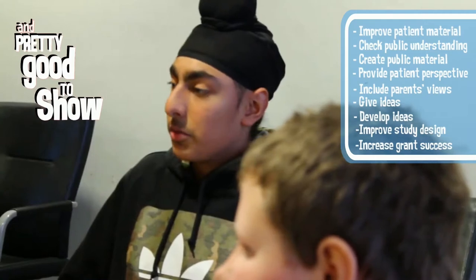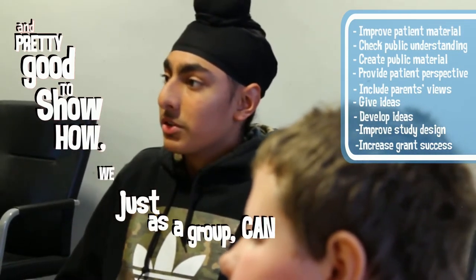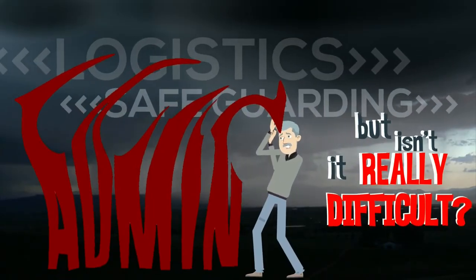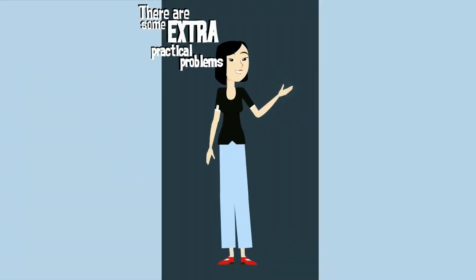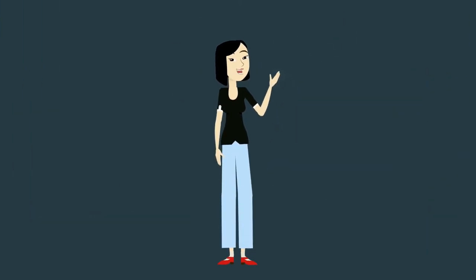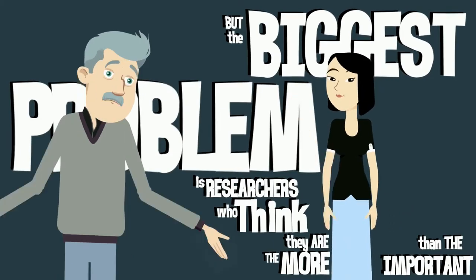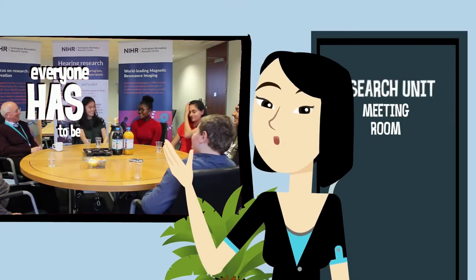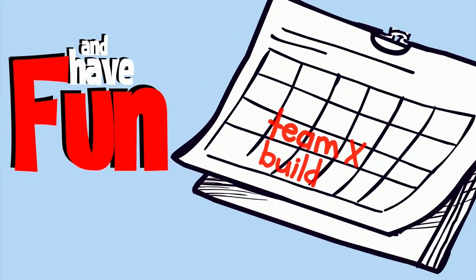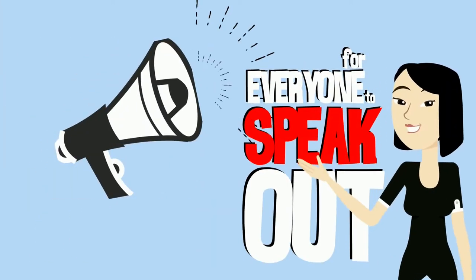And it's pretty good to show how we, as just a group, could make such an impact on the studies. But isn't it really difficult? There are some extra practical problems, yes. Keeping parents in the loop, transport. But the biggest problem is researchers who think they are more important than the young people in the room. Everyone has to be equal to everyone else. I keep meetings short and have fun team building activities. You have to create the right environment for everyone to speak out.